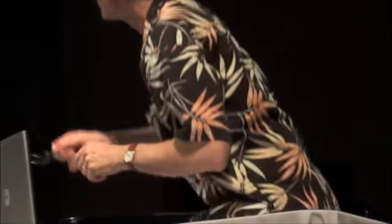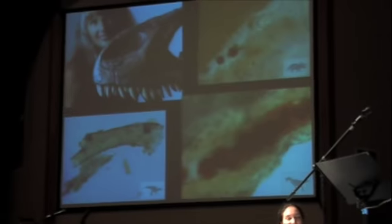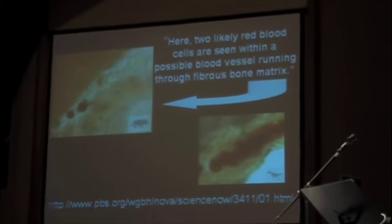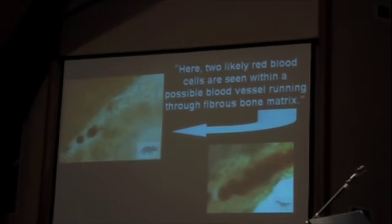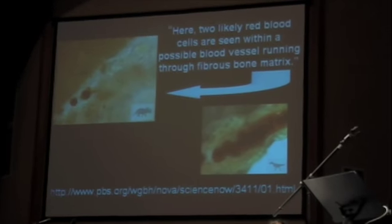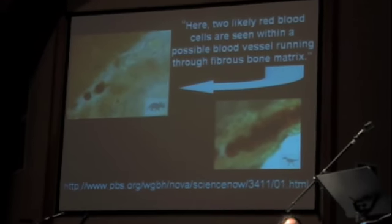Now this was not just one lone case. We found this in the Triceratops, T-Rex at the lower right-hand corner, and a mosasaur. And here it says, here 2 likely red blood cells are seen within a possible blood vessel running through fibrous bone matrix. Possible blood vessel, likely red blood cells.